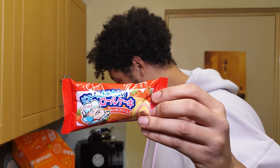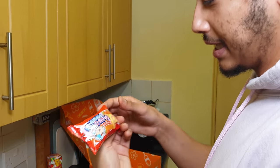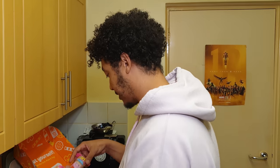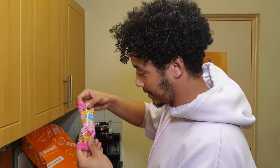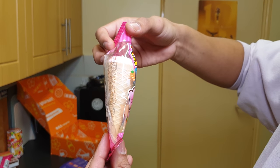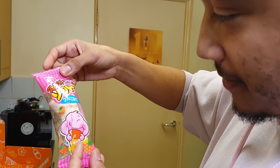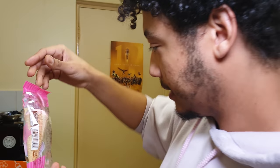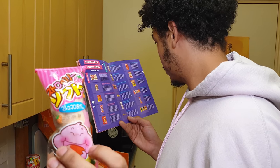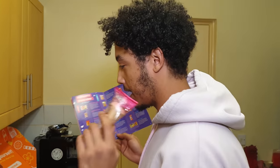This one is Uncle Pierre's roll cake. Now that's gonna be a shutdown. That won't be a shutdown. Next! What's this? Look at this thing! Hey, that production's mad. It's like an actual ice cream in there. This one is a strawberry soft serve.